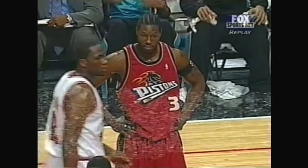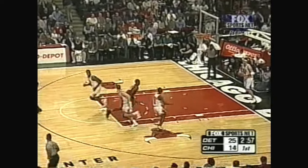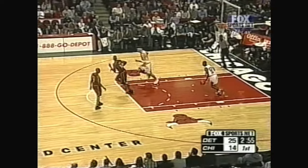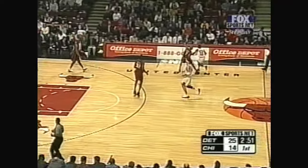Most of the guys in the league, they won't tell you, but they'll get more pumped off a block than a dunk, anytime. Because a lot of people don't dunk, but then again, a whole lot of people don't block shots. A block shot is rare. So I really get pumped off a block. If I can make a good block, then I'm pumped for the rest of the game.